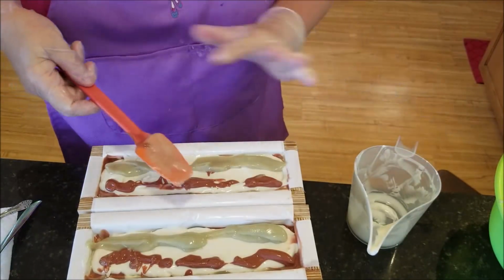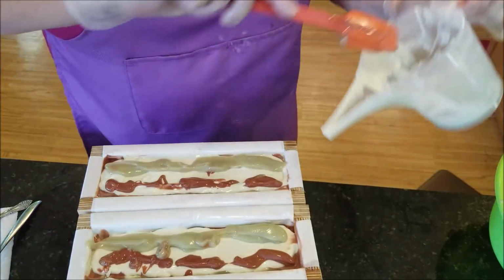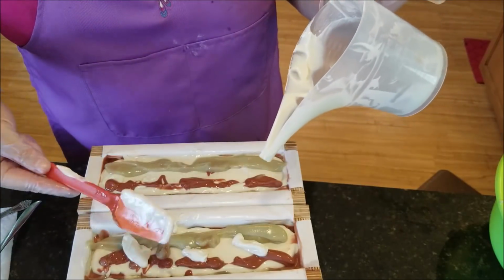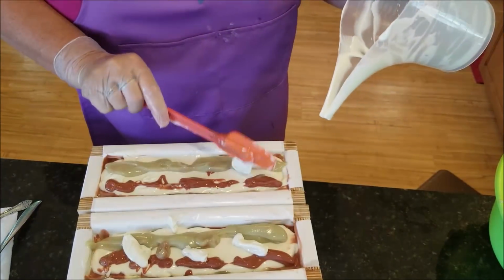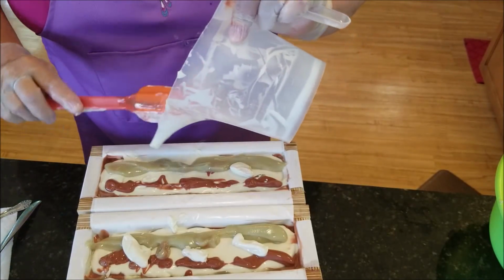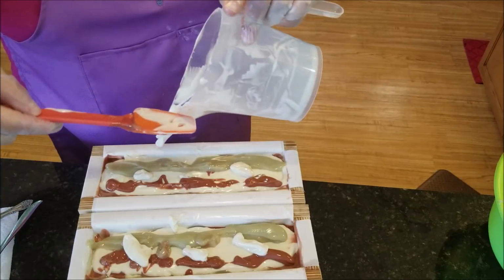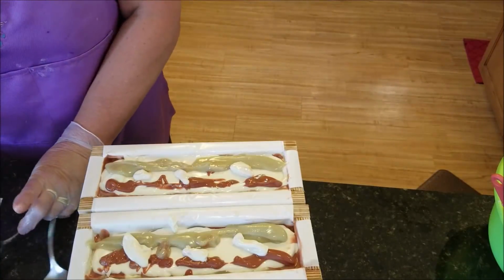And let me scrape that. And the rest of the white I'll plop in here and there. It's starting to get really warm today, so I thought, oh, I better get this soap out of the way. I poured my lye water this morning, so anyway, that was all cool. All right, let me wipe my hands off here.